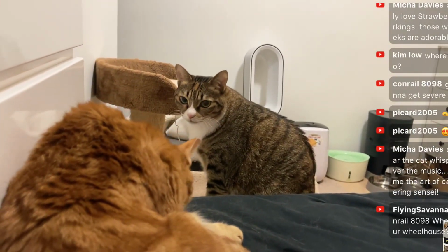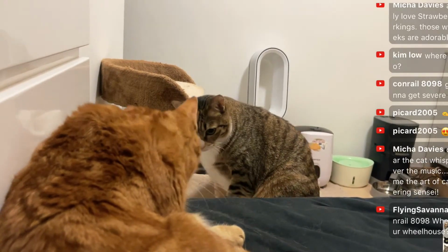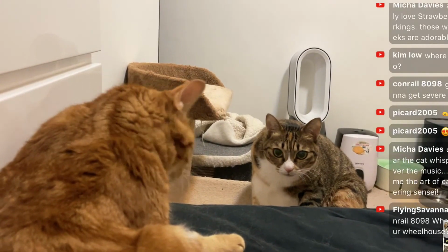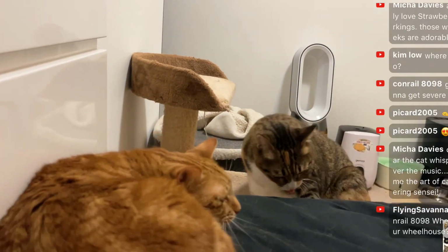Tom Hanks does a fantastic job. It is not easy to make a movie that long where you're basically by yourself. He does an amazing job in the movie. So if you haven't watched it, I definitely recommend it. It is a great movie.